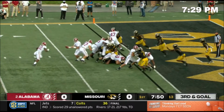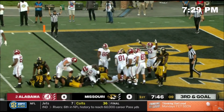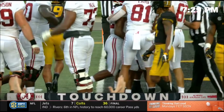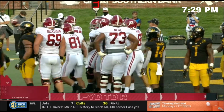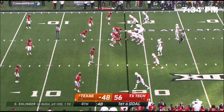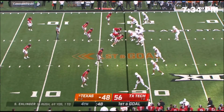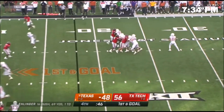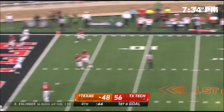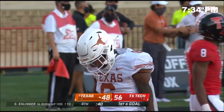Forrestall shifted into the backfield. Najee Harris puts his head down and scores the first Alabama touchdown of 2020. Nice job of just waiting and finding the crease. First and goal. All the way back down to the 18-yard line. Opens up the playbook here for Sam. Let's see what happens. Over the middle, it's caught. Touchdown, Joshua Moore.